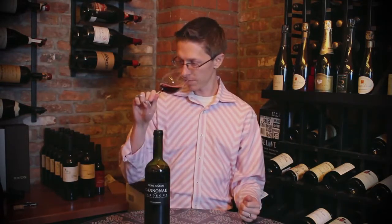The nose has really dark fruit, black plums, black cherries. It has a bit of spice to it. Maybe a little anise, like a black licorice edge.